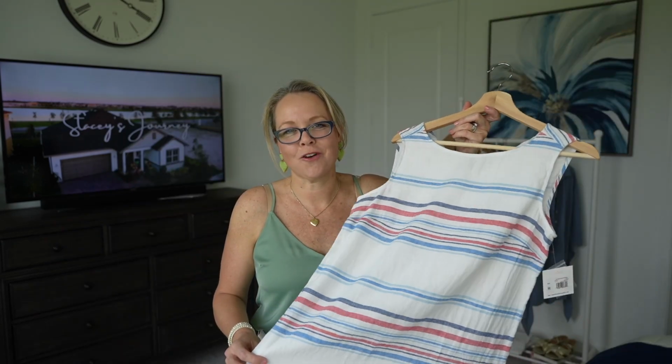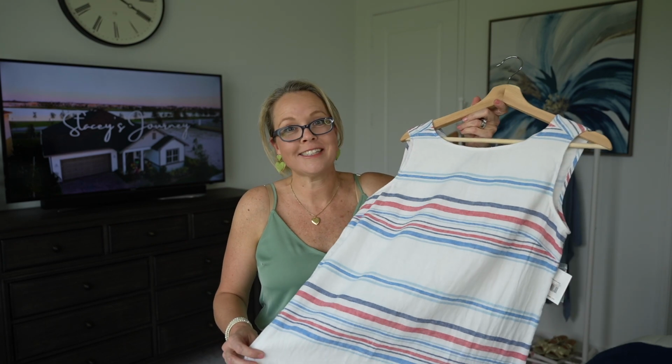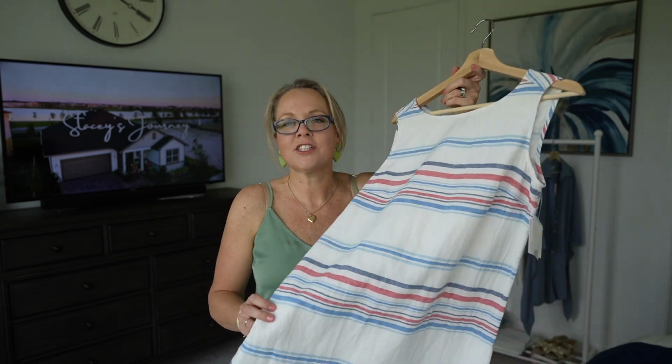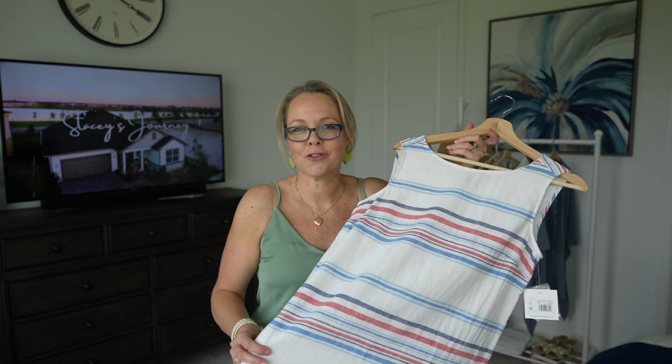This next dress is from Walmart as well. This is the Beach Lunch Lounge line. Try saying that 3 times, but no, this is a linen blend dress. It has a beautiful little striping over here. It's also available in another stripe pattern too. I paid $22 for this dress.